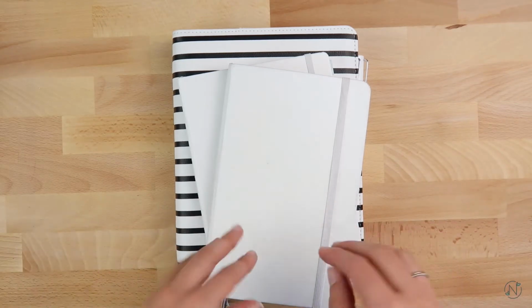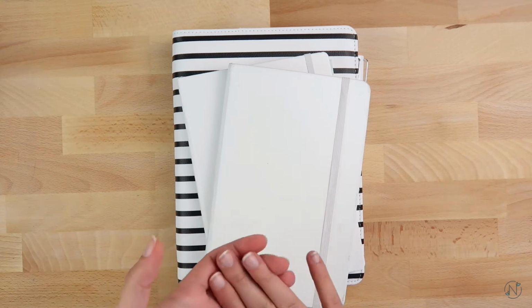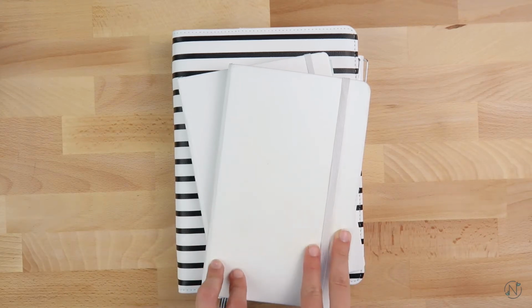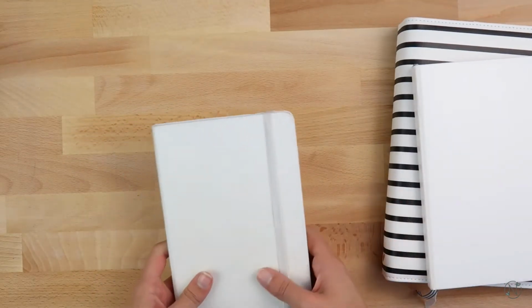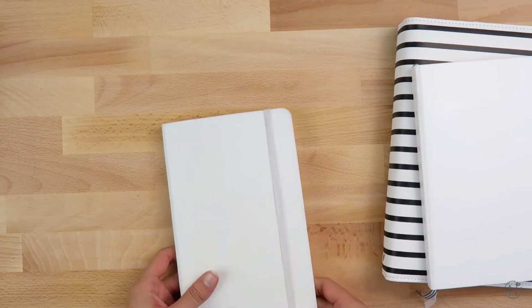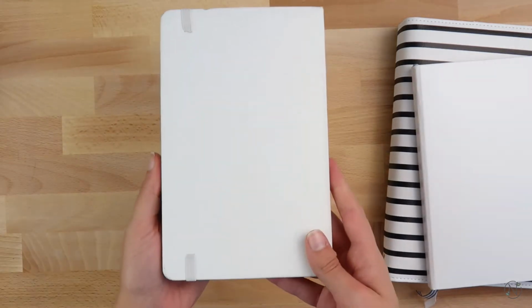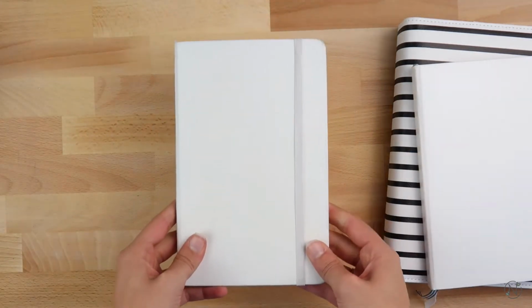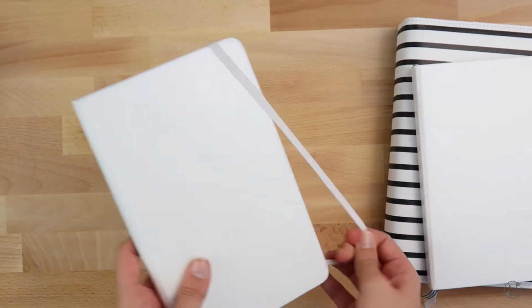I'm going to start off with the one thing in my planning system that always stays the same. No matter what planner I am using, this has been the same since, I would say, 2012, so the past 5 years, which is a pretty long time considering how often I change my planner setup. This is just a simple white Moleskine notebook. It has lined pages, and this is my brain dump catch-all scribble journal. I don't really know what to call it because that's truly what it is.